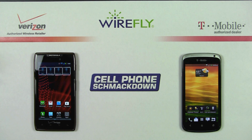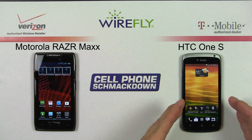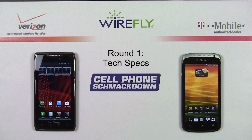Today I'm going to bring you a Schmackdown between two great phones. On the left we have the Verizon Motorola RAZR Maxx, and on the right here we have the HTC One S for T-Mobile. Both the RAZR Maxx and the HTC One S are fantastic phones, so I expect a back and forth battle today here in the Schmackdown arena. We're going to break it up into 4 rounds today and declare a winner at the end of those 4 rounds. The first round is going to be tech specs.